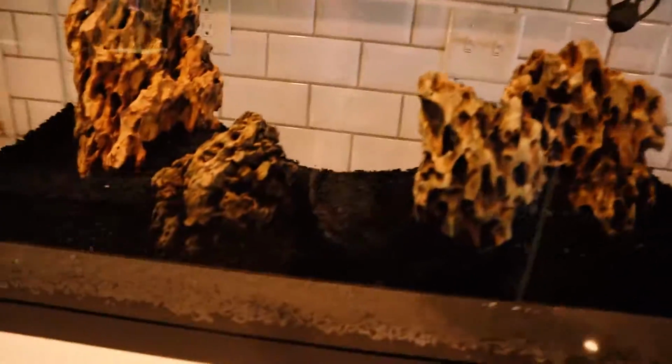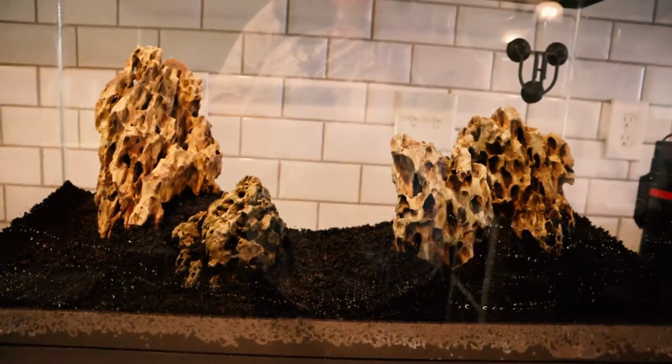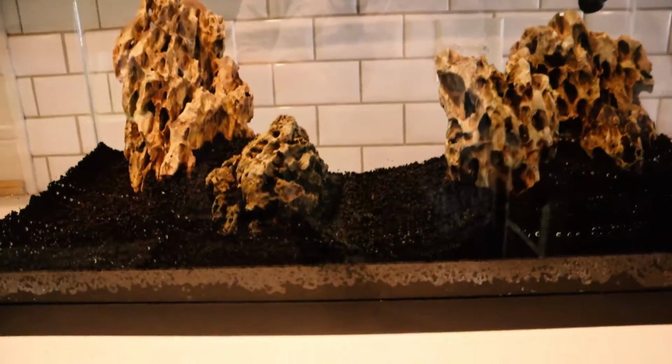Okay, well, the initial scape is done. So, I think it's about time we get water in this thing. Yeah? No. You don't think so? No. Okay, well, let's get some water in here.